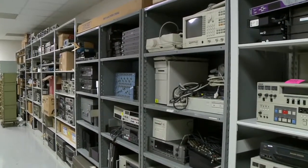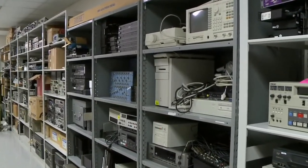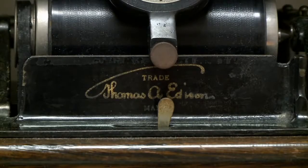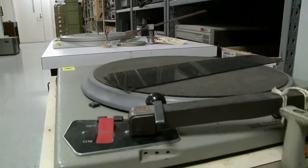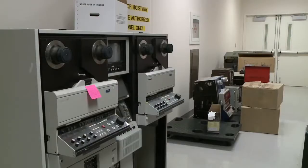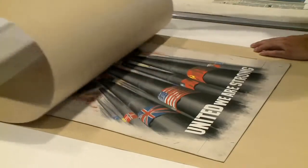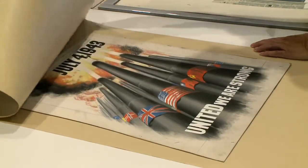A lot of times, especially with media recordings like movies or audio recordings, you have to preserve the hardware that actually can play the format. So we've essentially created a museum of vintage hardware to run these audio-video media when we get them and we need to digitize them. Okay, these are posters, World War II original posters.